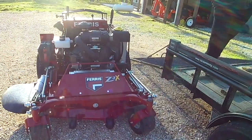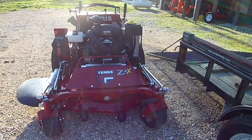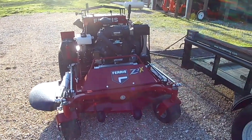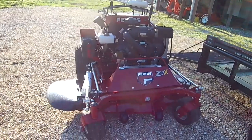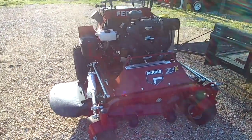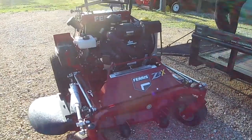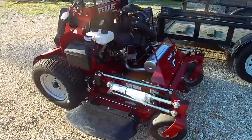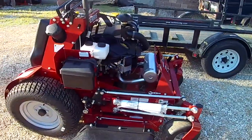All right, well, I just picked up my new Ferris Z3 today, the 52-inch. I have a Z2 that I bought 1.5 years ago that I love, but they came out with these with the suspension system like the 61. So I decided to upgrade to this. Haven't decided if I'm going to sell my other one or keep it. I might just keep it, I don't know yet. But this thing's pretty sweet.